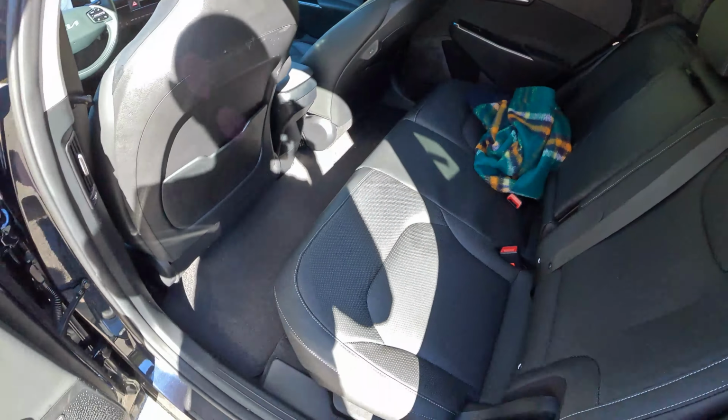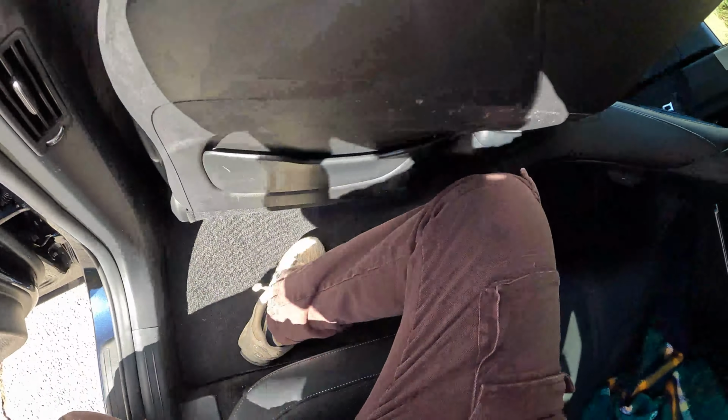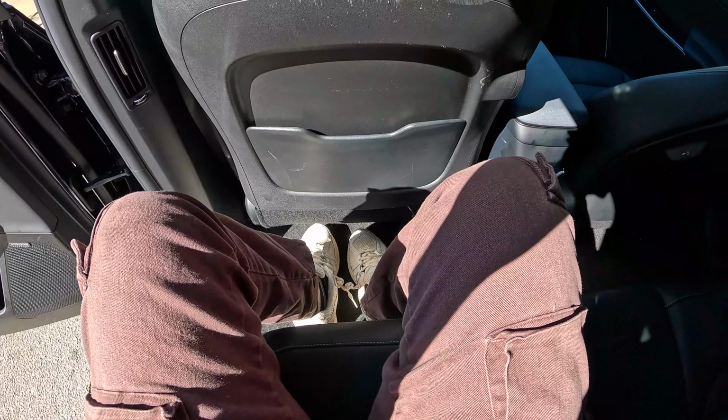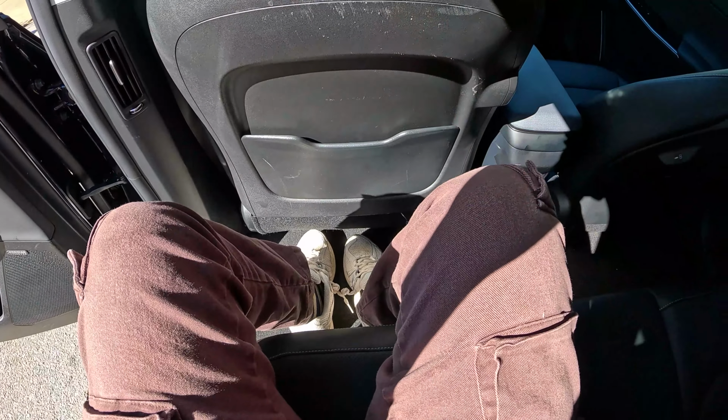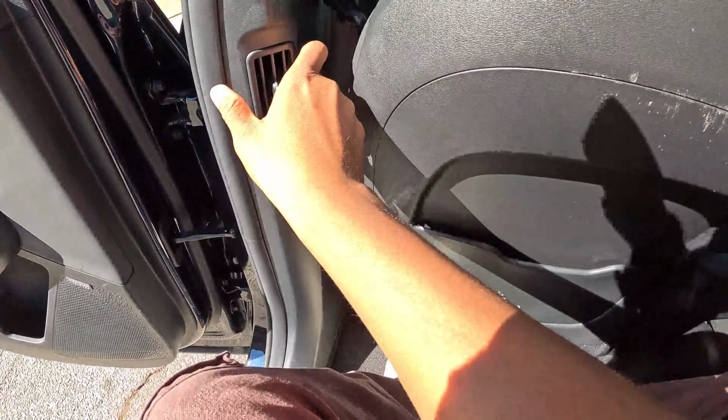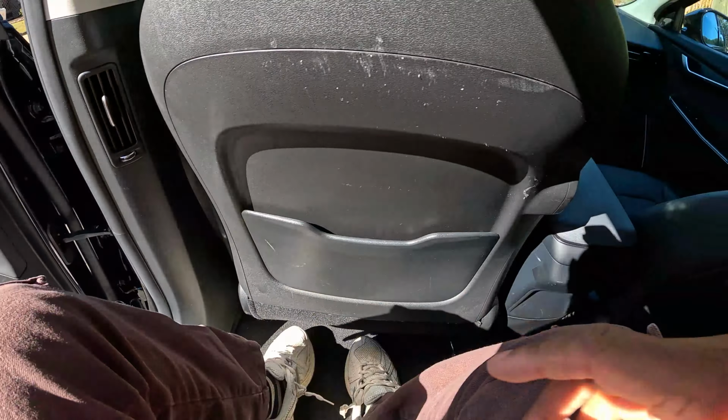Plenty of room. I'm 5'8", and this is me sitting behind myself, and knee room is great. And then, of course, tons of headroom back here as well. And you do have some USB ports to charge in the back, so that's really great. No vents right here, but you do have vents on the door sill in the back of the EV6. And then this is going to be the front here.